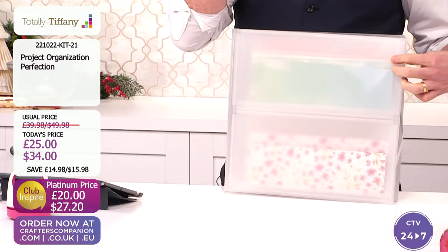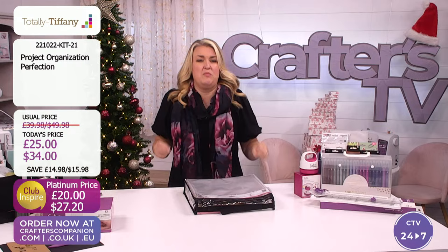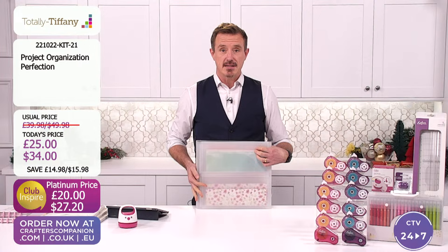You can keep talking now. I just wanted to say that. It's one of my favourite products that Tiffany does. I've never felt so organised as when I have stuff in one of these. Well, there you go, see? You're going to get the two project organisers, and then you'll get the dividers basically for free within the bundle.